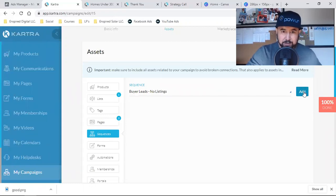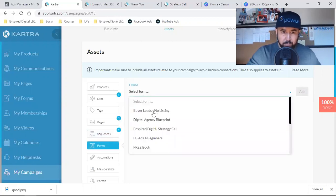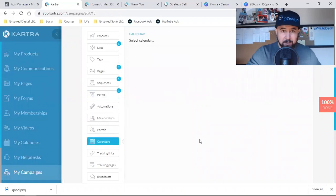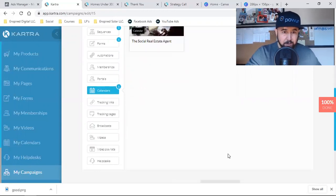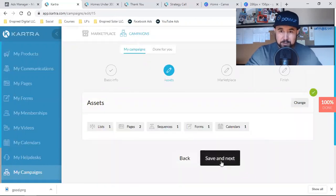There's the sequence. The form, I'm going to also give people the form. There's the form right there. Add it. And then a calendar. I didn't set up the calendar just yet, but I want to give people, let's just share that calendar as well. So I'm going to add that. That's the calendar. And then that's it. So let's save and next.